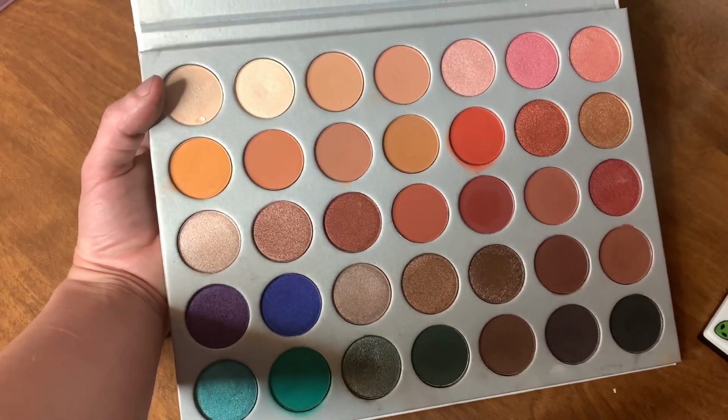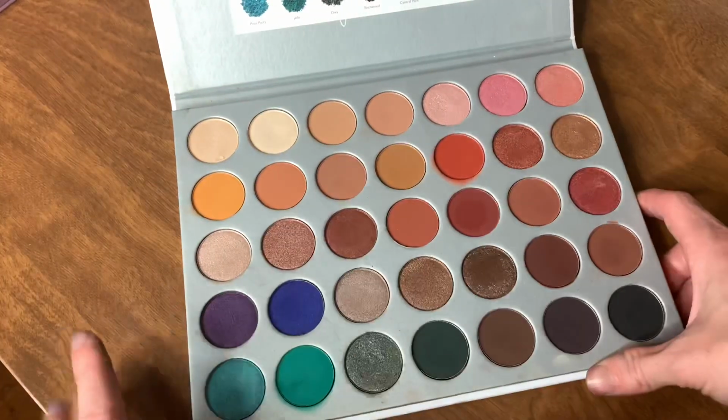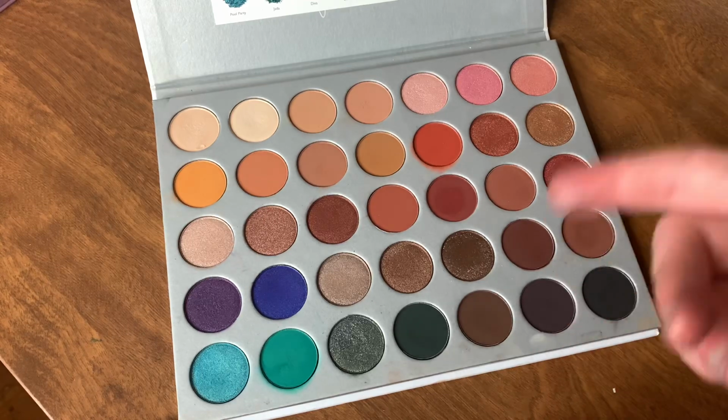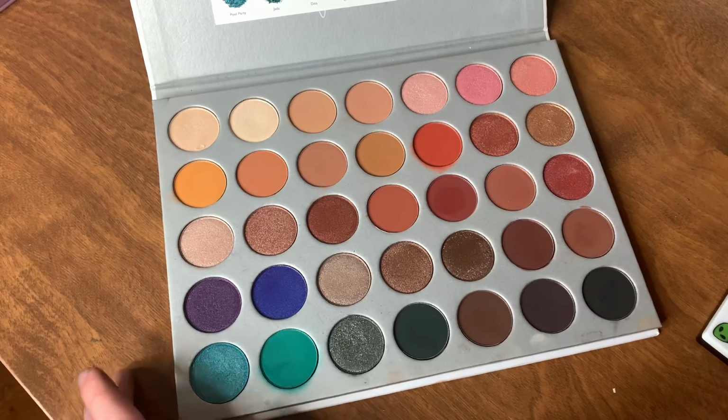I've created some amazing looks with this palette. I do feel like there's a lot of repeats that didn't need to be in here. Overall, for a Morphe palette, it is really, really great. I did buy her Volt collection. I didn't like that. I decluttered all of them.